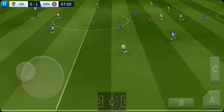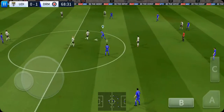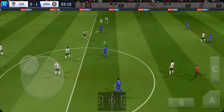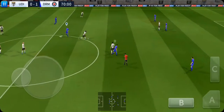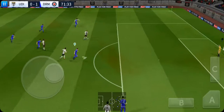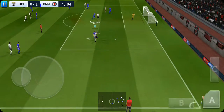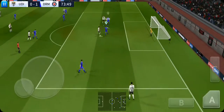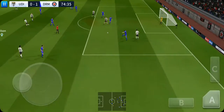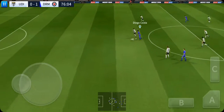It's with the defender now. He loves to go past players with the ball. Great skill from this player. He's unstoppable with the ball. It's with the striker. Oh, he must score. Terrific save by Carson. And with the defender now. Costa.